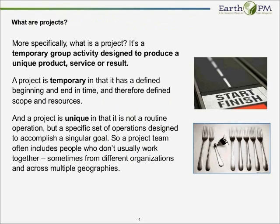So what are projects? Well, this is coming right from PMI.org's website, and I urge you, if you are interested in project management or want a refresher in what projects are, to go there. I'm going to cover really quickly the fact that a project is a temporary activity. It has a specific product, service, or result as an outcome. It's temporary. It's got a very defined beginning and end in time, and that's going to become very important later in our presentation. And it's unique.